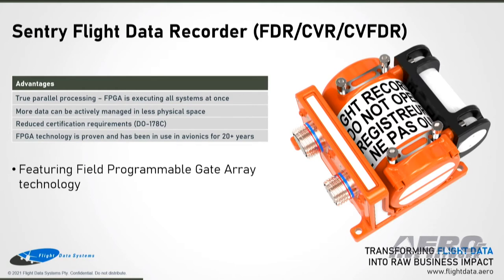The Century also allows software-free operation by utilizing field programmable gate array technologies, which allows the recorder to perform a wide variety of functions typically defined through software in its architecture for data acquisition. Other benefits are parallel processing, reduced physical space and software storage, less certification requirements, less power consumption, and expanded I/O peripherals.